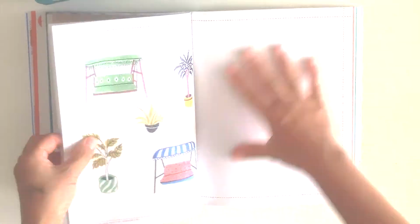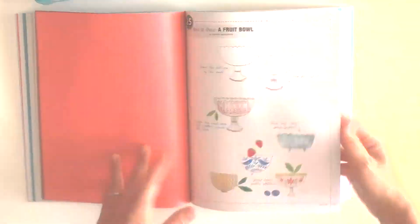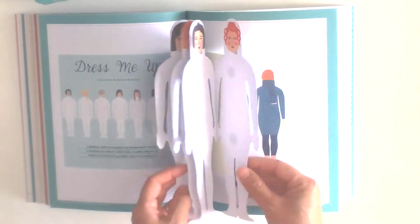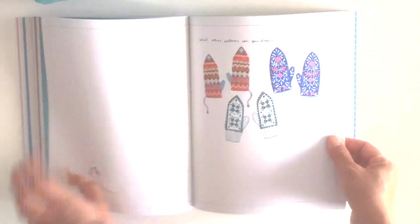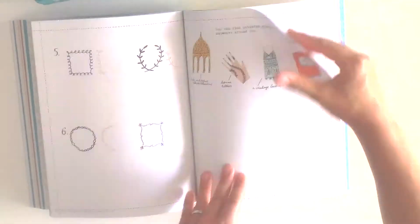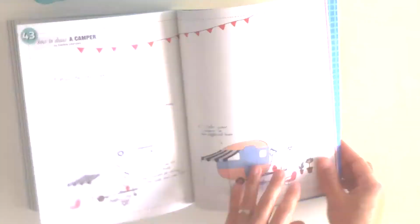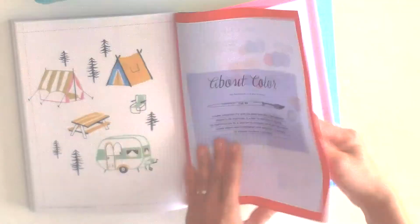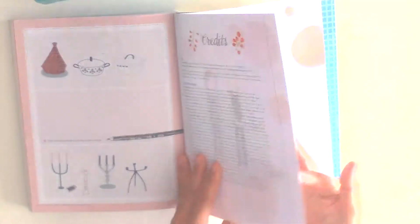So let me just do a very quick flip through of this book because it is very, very long, but I do like it. And this is the latest one I got. And I am definitely going through that fear of actually using my pen in it because it is meant to be drawn into. Every page has space for you to draw, to follow the example and draw your version. So I really need to break that barrier and dive into this book at some point.